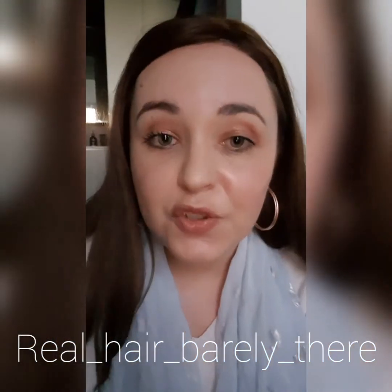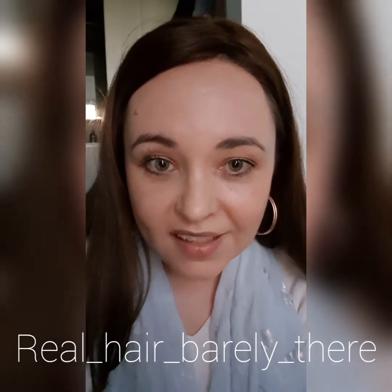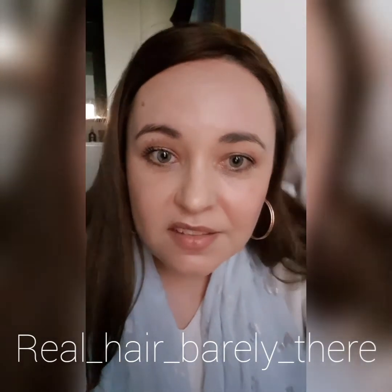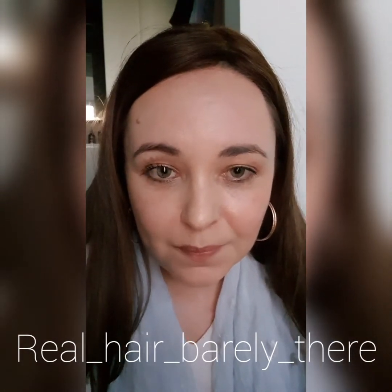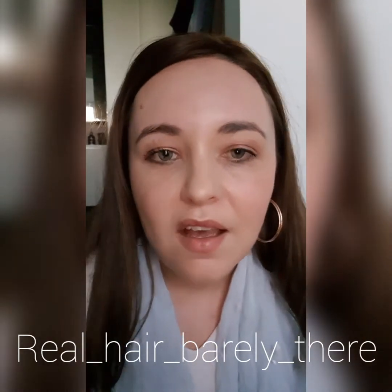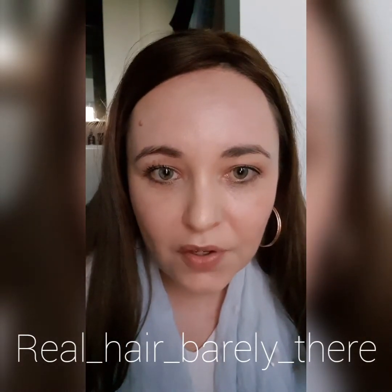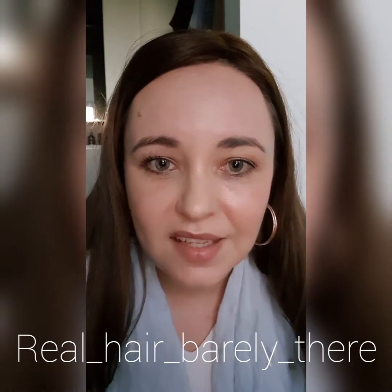U is for UV. The UV protection that I get from wearing a topper or from wearing a wig is fantastic. Because my scalp is so exposed because of how thin my hair is, I would constantly be getting sunburnt and having my head peel, which was disgusting. It was not a pretty sight.